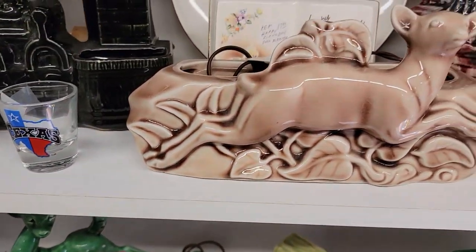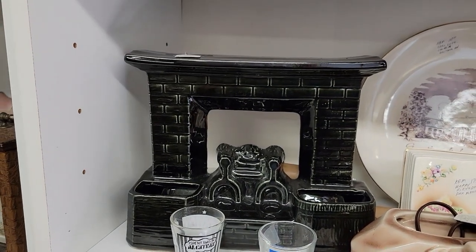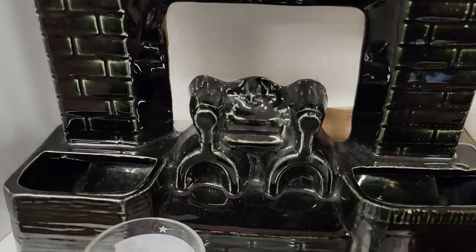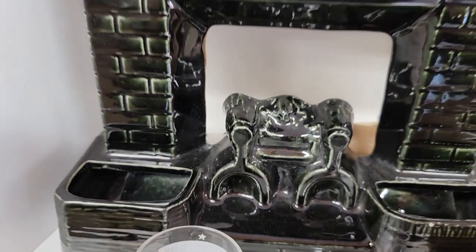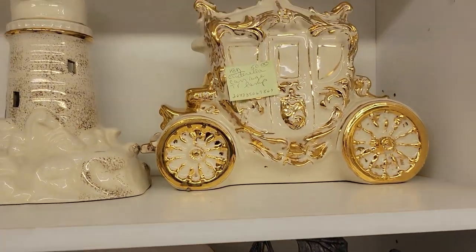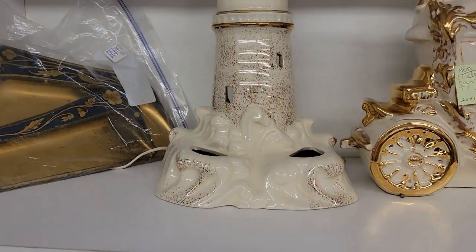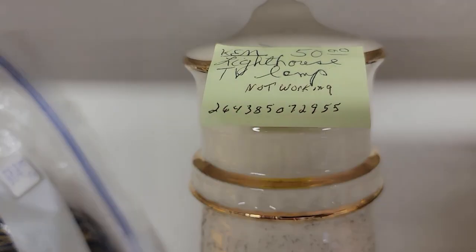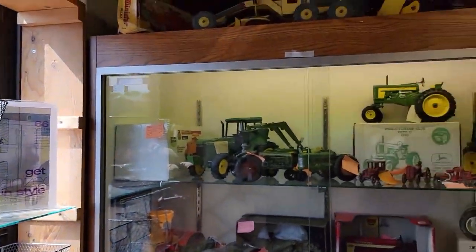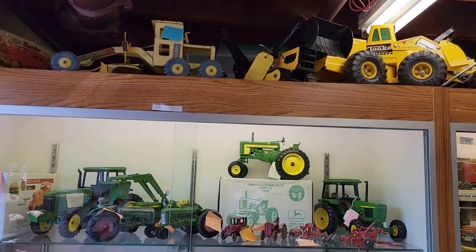And here's a mod deer. Oh, there's quite a few here, isn't there? Now that is fun for, oh, I don't know, Christmas, Halloween. $65. A ship, and look at how fancy Cinderella carriage and a lighthouse. $50. Oh, lots of toys over here. Big ones up high there, and look at all the farm toys.